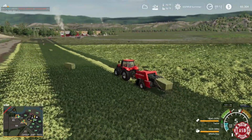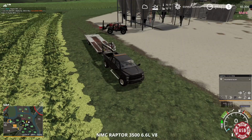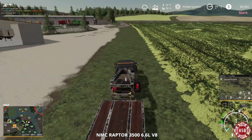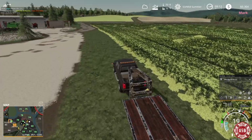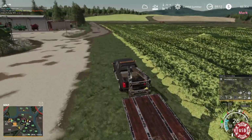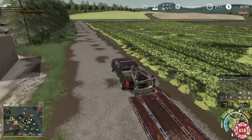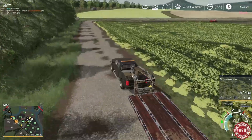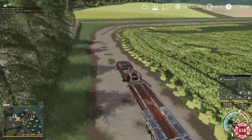Alright, everything looks like it's going smoothly. Ooh, I'm just going to pretend I didn't see that terrible reversing job with all of our brand new equipment. Alright, and let's move this over closer to where we're going to be working. Mark definitely got the easiest job of the day, just driving the pickup truck to move the bales.